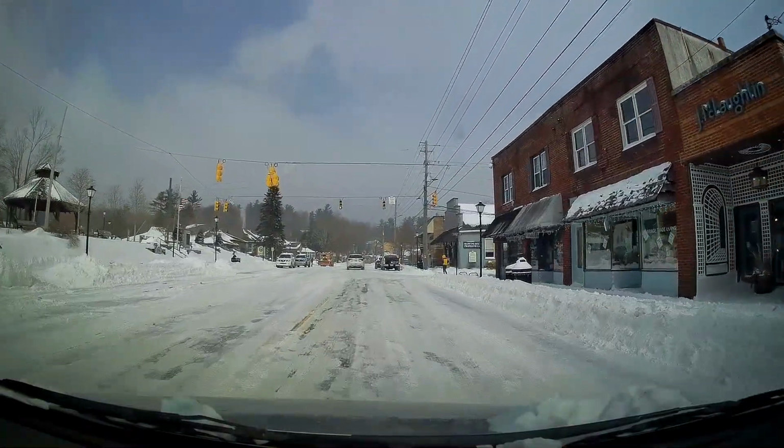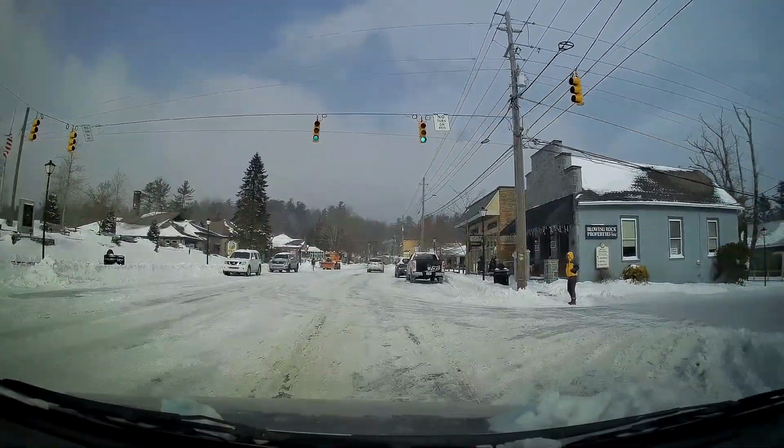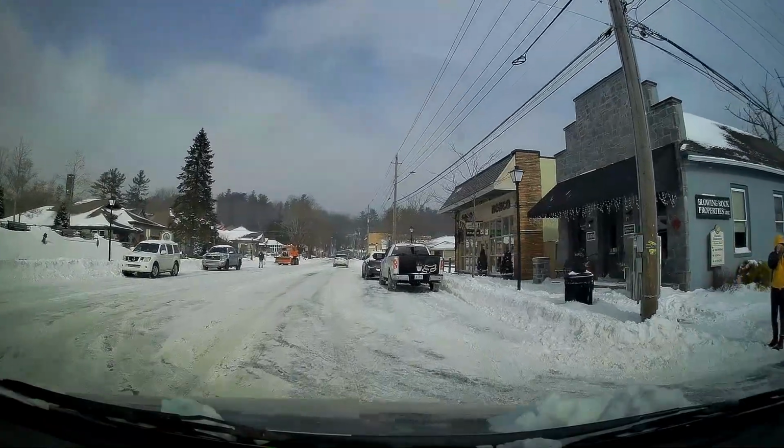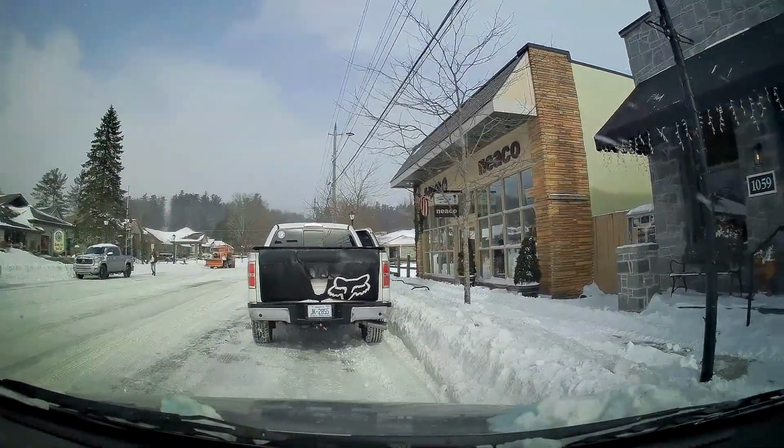I used to bring the boys up here sometimes in the snow. You want to walk through the park? Not really. Let me pull off here. I want to get a quick video out the side of the park here without stopping in the road to do so.